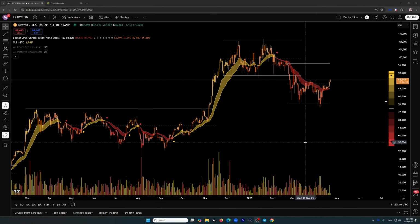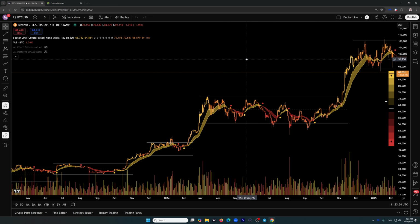Okay, so here we have the factor line, and at its core, at its bare essentials, you would buy when it's gold and sell when it's red. You see this gold dot over here? That's a buy signal, and then you would sell when it's red. And if you go back historically, you'll see that it's working out pretty well. It's given us some great calls.